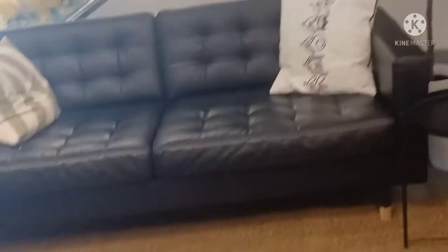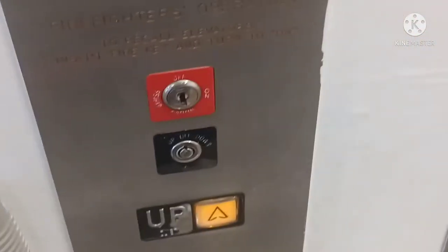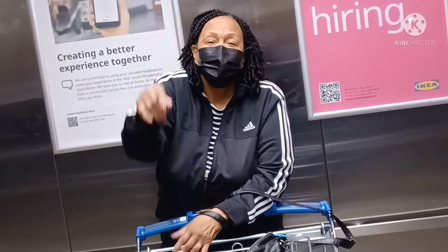This thing might be used, but it ain't broken. Yeah, you got one elevator with that car. That's the elevator right here? Me neither. It's been a long time since I've been out here. Look at that. Long time. I don't need no shopping bag. Hey, hi. Hello.